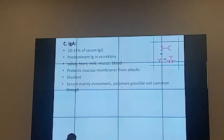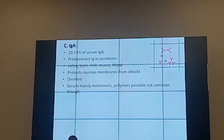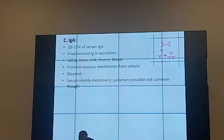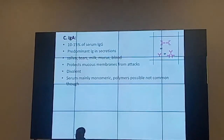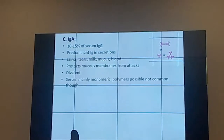So in the blood, it is bivalent. But when it goes into the secretions, it's connected to the other IgMs. So that's what makes it big. Because remember, that's one.